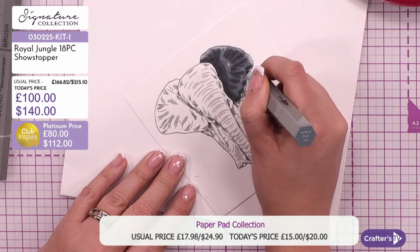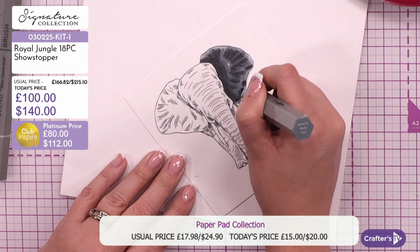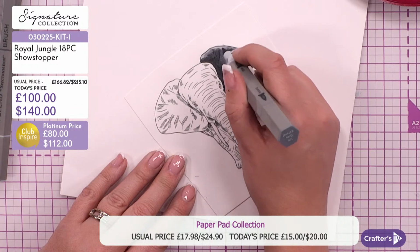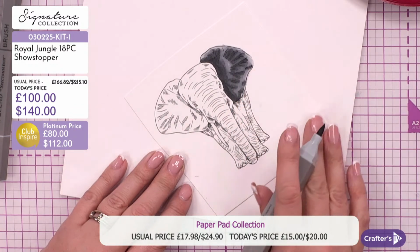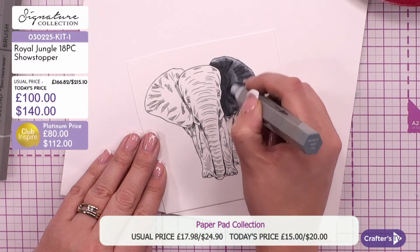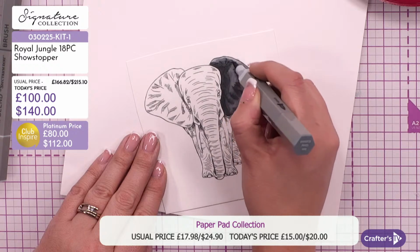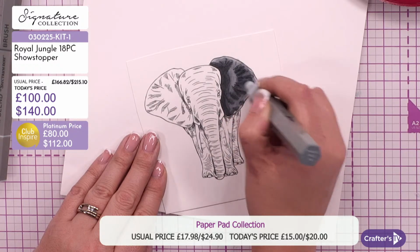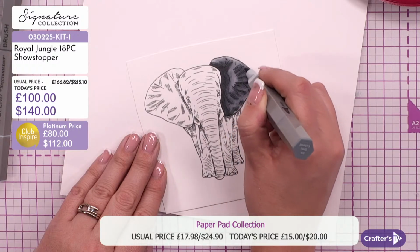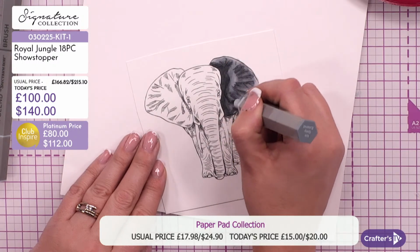Yeah. And don't worry about the fact that you can see the lines, because the more we go over this, the less you'll see the lines, and you'll just have all of that darkness of the elephant's ear. Incredible. So I'm just bringing this in here, and the more I go over, the lighter I make that around the end. So you've seen me do it on one ear. I'm going to do it on the other ear, and then I'm going to colour the rest of my elephant in.